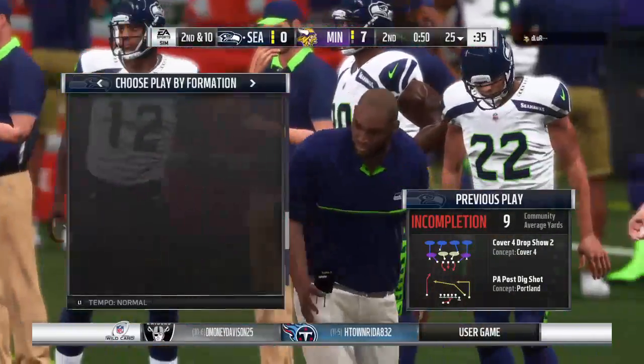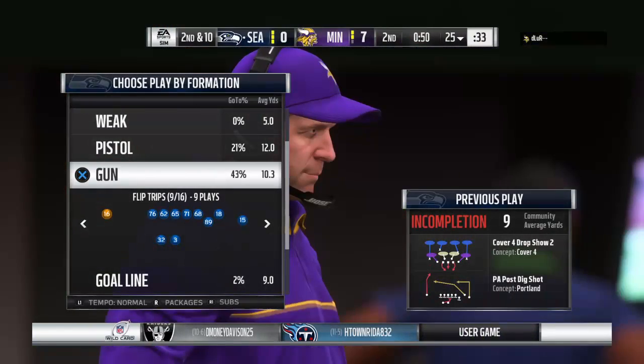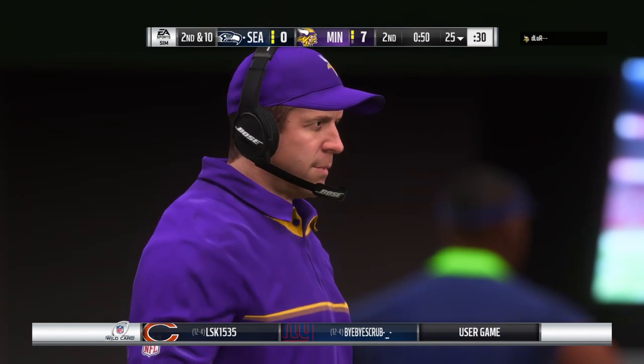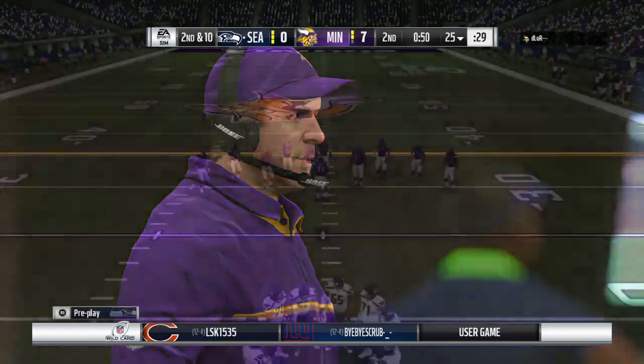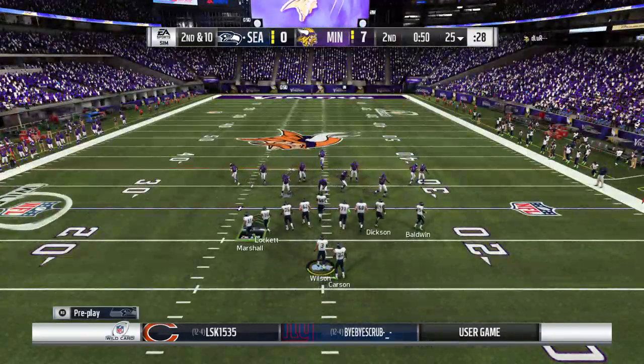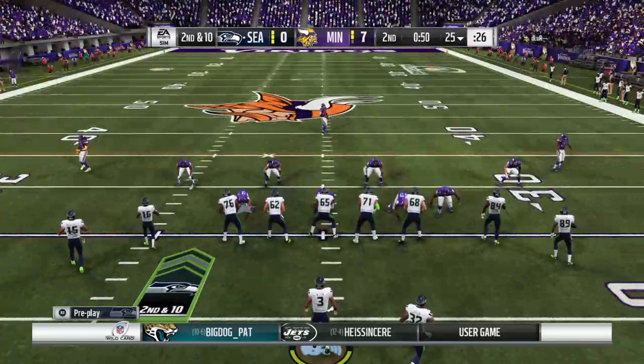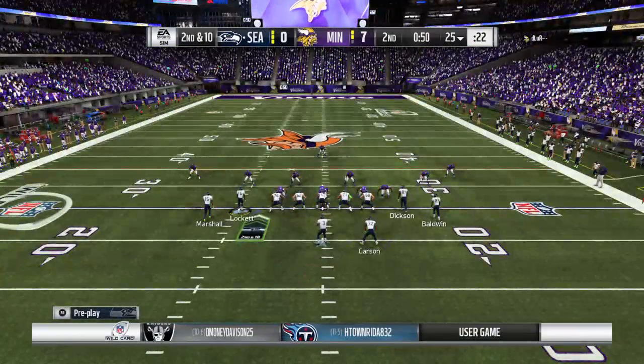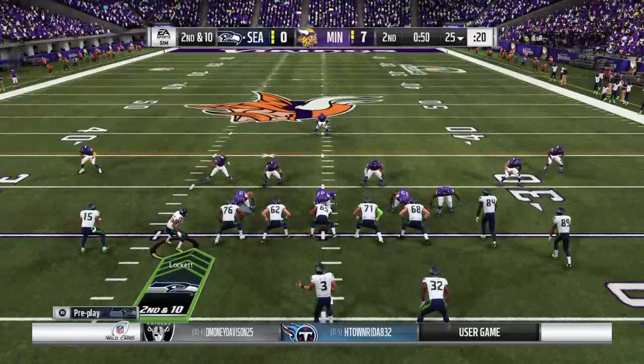Now the first play of the drive there is incomplete. This defense has been very disruptive early on as they force another one to go awry. Seems to be the front and the back end. Pass rush, they've been able to get home, and they're taking the ball away in coverage as well. I love how you put it together. The front and back working in sync, only way to play good defense.